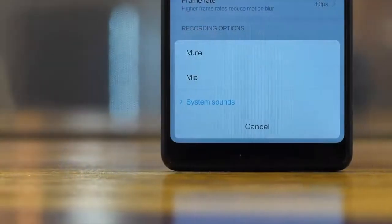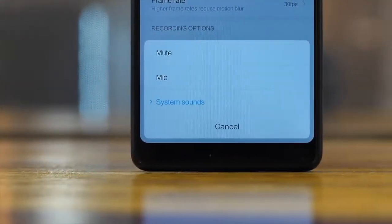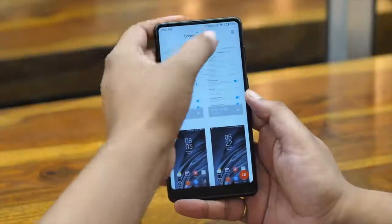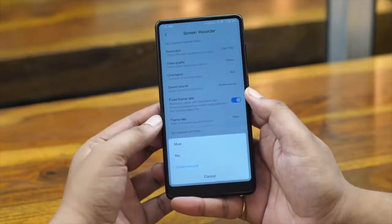MIUI has had a native screen recorder for a while now, but MIUI 10 improves it. With MIUI 10, the screen recorder now has a system sounds option in Sound Source, which basically lets you record audio from the phone. And that is something we have always wanted. I mean, if you want to record audio with screen on other phones, you need a rooted device.